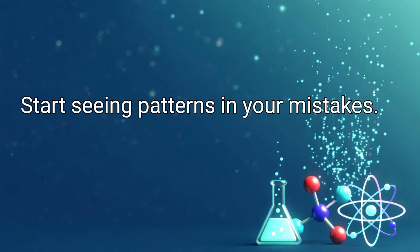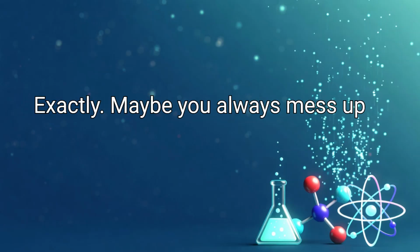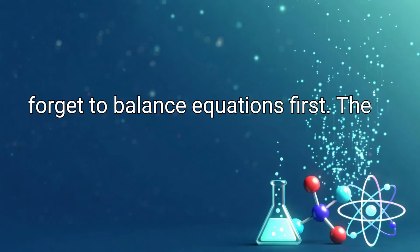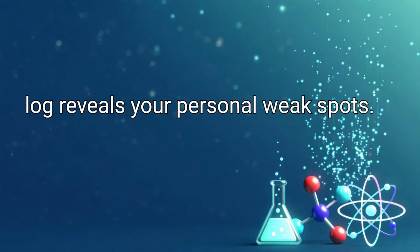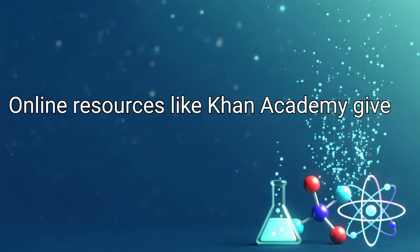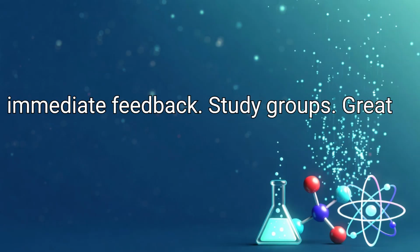You start seeing patterns in your mistakes. Exactly. Maybe you always mess up significant figures, or you consistently forget to balance equations first. The log reveals your personal weak spots. Where else can students get feedback? Online resources like Khan Academy give immediate feedback.